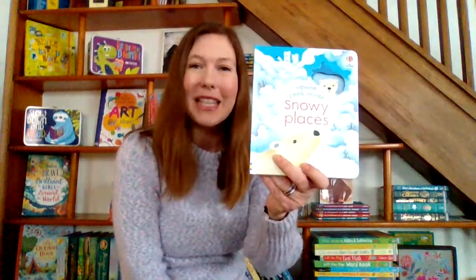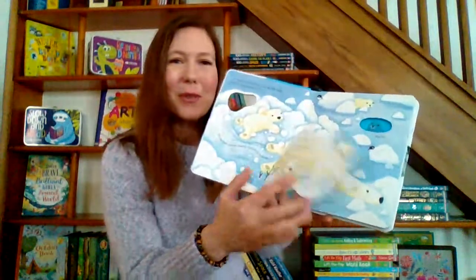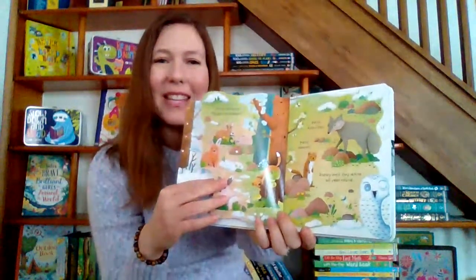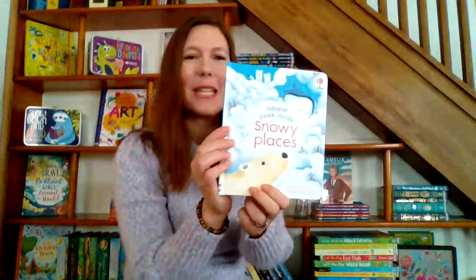New from our Peek Inside series, which is meant for our youngest readers, ages 3 and up. This is called Snowy Places. It takes the reader on an adventure through snowy areas of the world. And I love that it talks about how animals survive in the wintertime, and can you spot them in certain areas. You can see how they're camouflaged. And then in the springtime, you can actually flip back and forth and see how they look in the spring and how they camouflage themselves. A great nonfiction series meant to encourage kids to learn and think about different areas of their world. And you can see the little penguins in there, and this is a favorite in our house. So that's new from our Peek Inside series. That's Peek Inside Snowy Places.